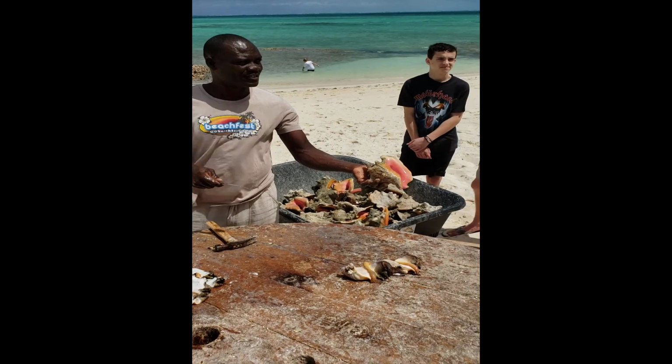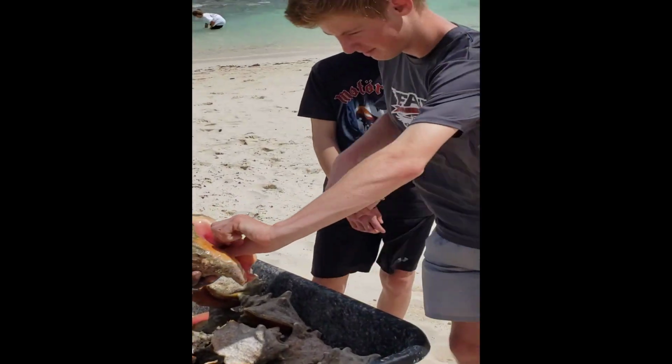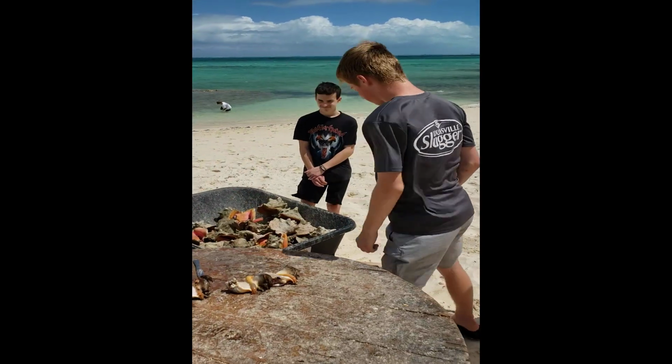Now, conch are scavengers that scour the seafloor for food, eating mostly scraps they find and the occasional small fish that may swim into their open shells.